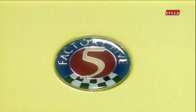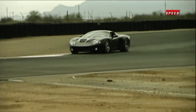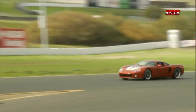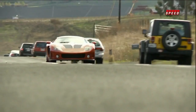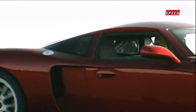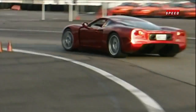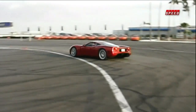The company offers a host of technology-driven car projects from sports cars to hot rods, even including a state-of-the-art supercar created by Factory 5's own chief designer, Jim Schenck. It's called the GTM, a powerhouse capable of 500 horsepower, hitting 60 miles per hour in a measly 3 seconds. On par with the world-renowned supercars like the Lamborghini Murcielago, at a 13th of the price.